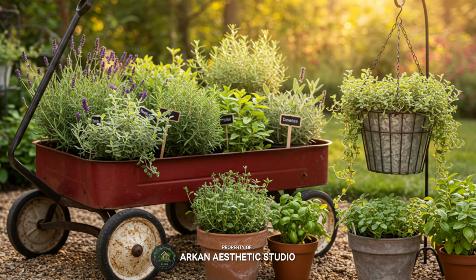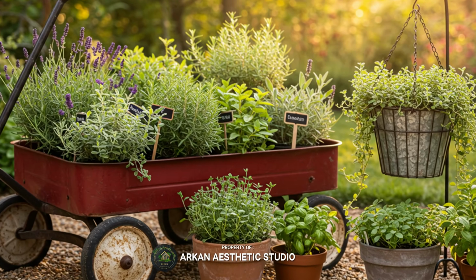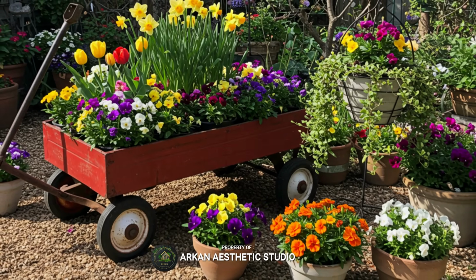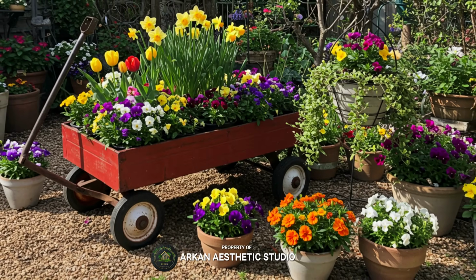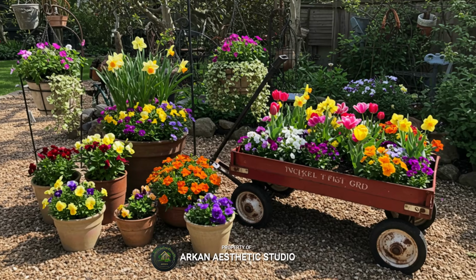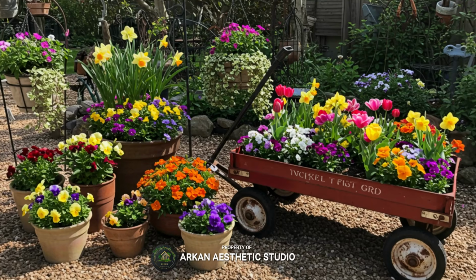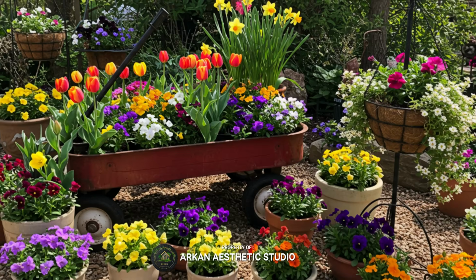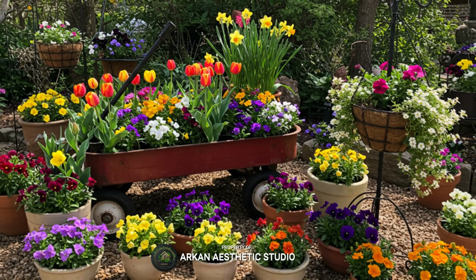Labeled gently with small garden tags, each plant stands with pride, its leaves glowing in the soft, golden light of evening. The old metal shows signs of age, but it doesn't compete with the plants. It complements them, offering contrast to their lushness. Nearby, a hanging chicken feeder has been transformed, suspended from a shepherd's hook and overflowing with trailing greenery. It softens the metal frame, turning something once utilitarian into something beautifully alive.